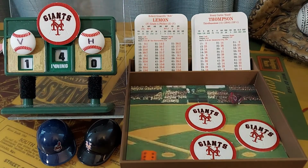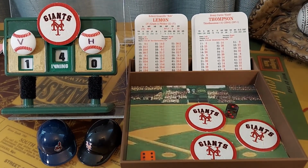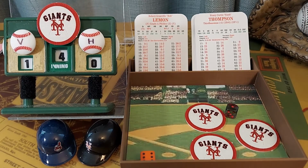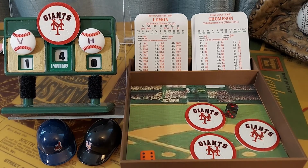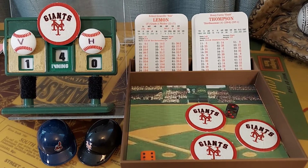Here's the pitch. Hit on the ground to the shortstop. He goes the short way and retires Mays at second. 6-4. That's the end of the inning. And that was the right decision for the Indians to pitch to Thompson rather than Mays. We go to the top of the 5th.